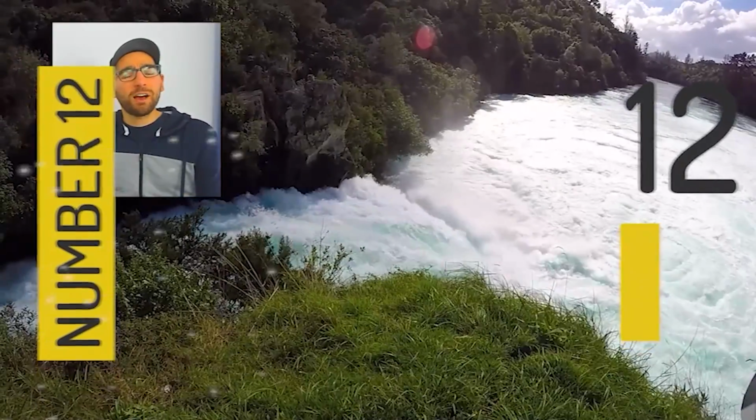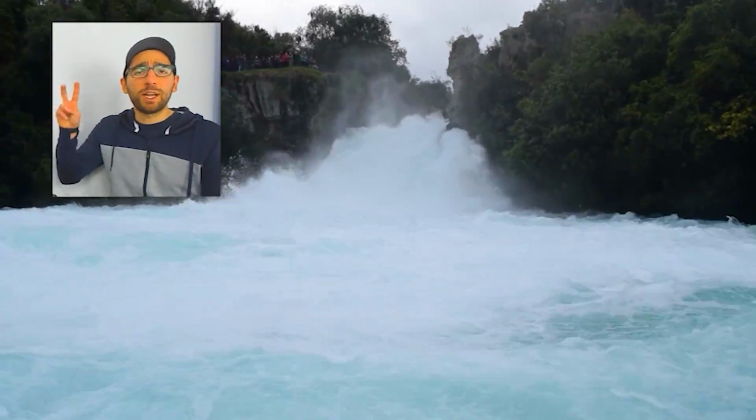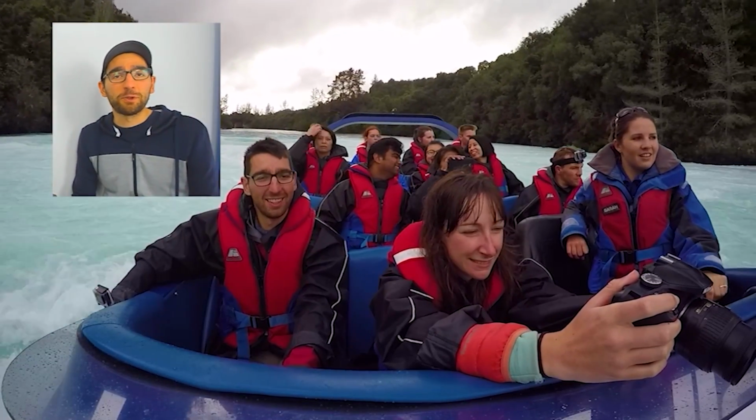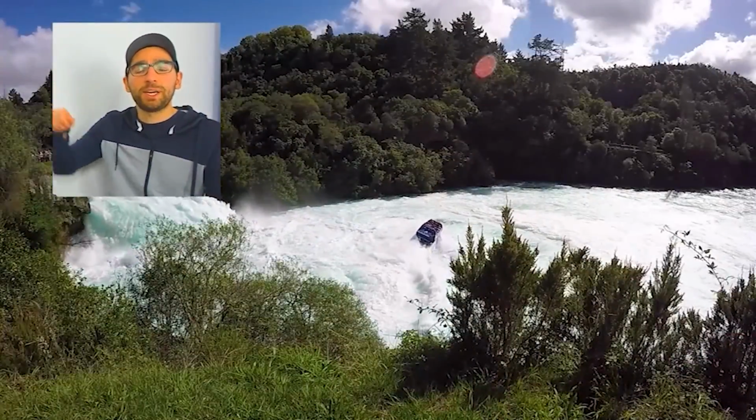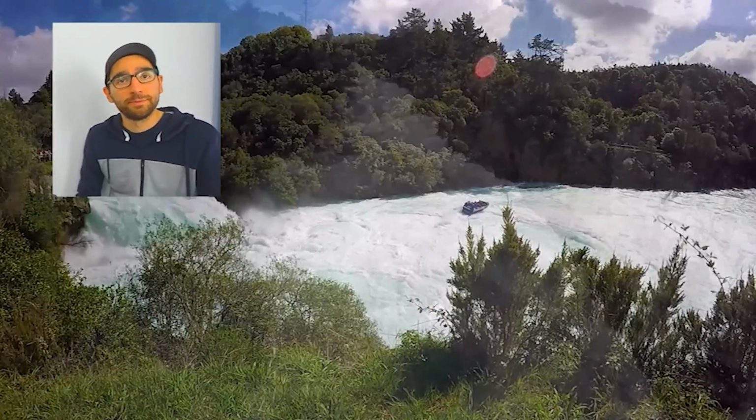At number 12, we have what has been dubbed the most visited natural attraction in New Zealand, and that's Huka Falls. It is where New Zealand's largest lake, Lake Taupo, empties, and it looks like they didn't open the tap big enough because the water is gushing.